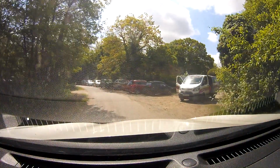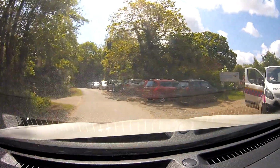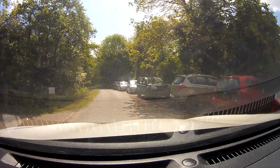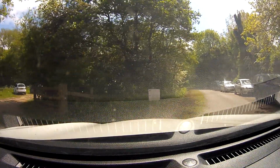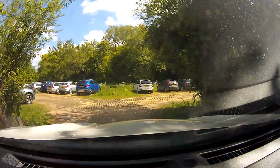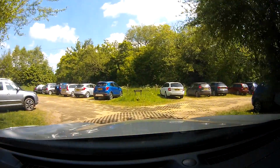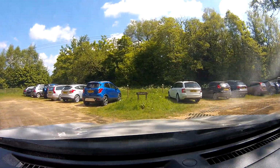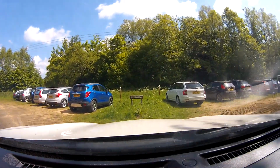Here we are arriving at Strumpshaw Fen car park, which I was surprised to find was, well, the overflow car park was full, so just shows you how many people were down here. Although once you got onto the marsh it didn't look that crowded at all. But we made our way across the marsh.